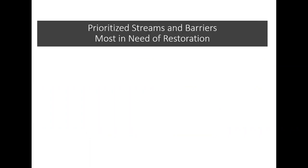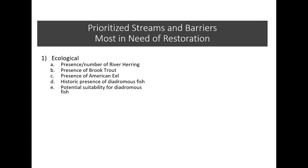Next slide, please. Okay, so how did the restoration strategy prioritize the different streams and barriers that were in most need of restoration? They did this based on a different set of characteristics. One would be an ecological parameter. So whether there is presence of river herring, what is the number of that river herring run? Is there presence of brook trout? Is there presence of American eel? What is the historical presence of diadromous fish? So even if you're not necessarily observing diadromous fish at this stream, was there anecdotal evidence from the past that they were using that stream? And then also the potential suitability for diadromous fish. Would they use this stream? Does it have a freshwater source? Things like that.